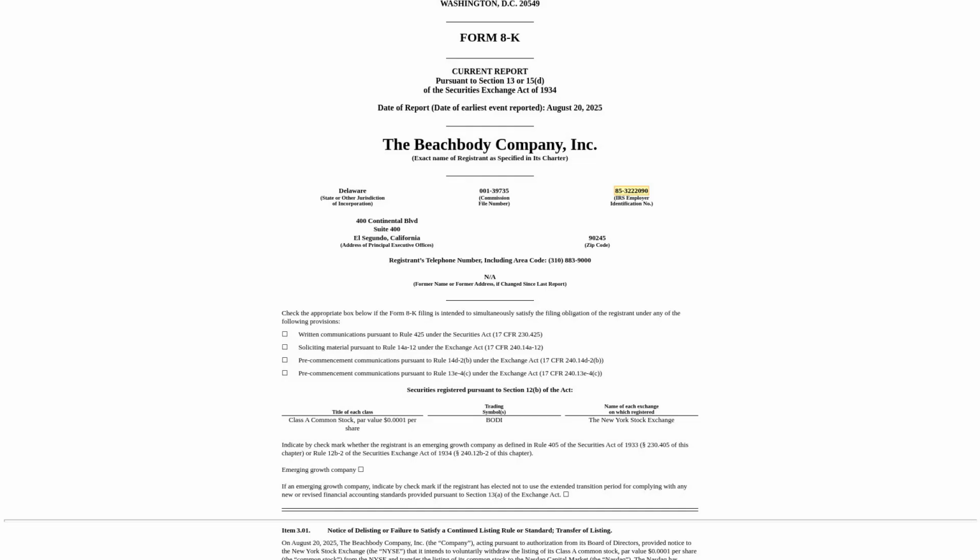Scroll. 400 Continental Boulevard, Suite 400, El Segundo, California, 90245. Scroll. This tells us where their main office is located in El Segundo, California. Registrant's telephone number, including area code, 883-9000. And this is their main phone number if you ever needed to call them directly.